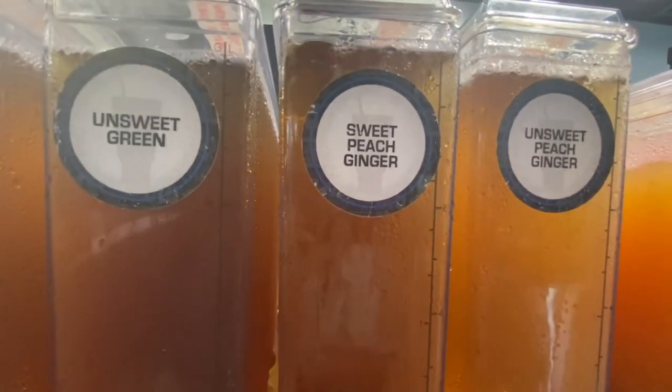I'm curious about this sweet ginger peach. So here we go. Let's try this. Ginger and peach. Oh my word. That is delicious. I could drink a whole cup of that. I could. What was the other one I wanted to try though?